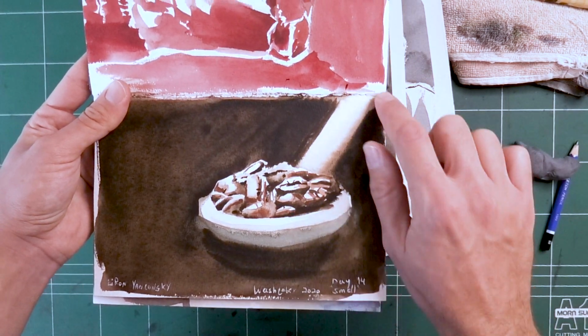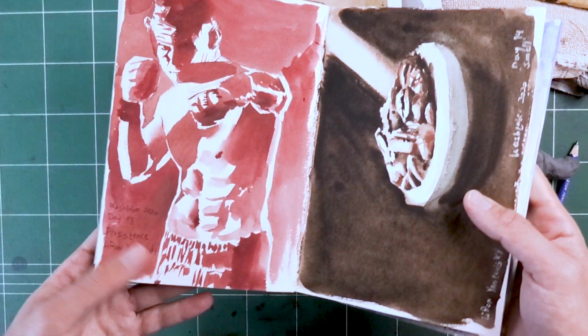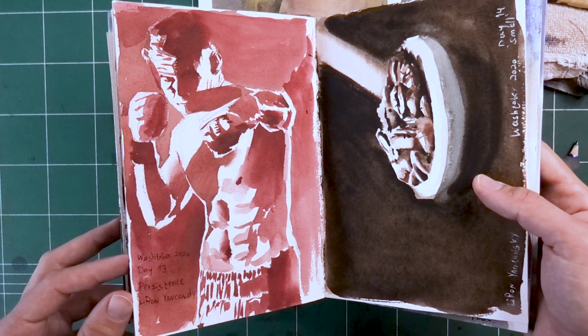I love how the edges here are interesting. A lot of interesting things here. Then we have this one, day 13, Persistence, and I love this. I just decided spontaneously I'd go with just red, make it interesting, and this was the result.